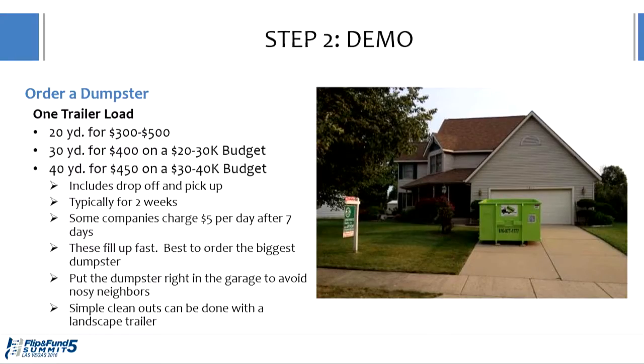Demo. Do you want to talk about the demo stage, getting dumpsters there, getting things going like that? How does that all work? How long does it take? It's not a real skilled thing to do, so. No, it's not, but it is very important that you guys are on the same page.